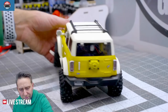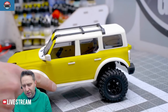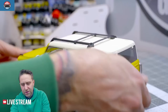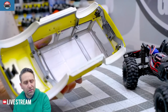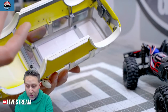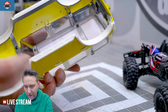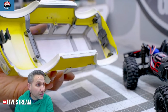Are the fenders removable? The fenders are all part of... it's all one piece. Fender, slider, fender, clips. It's all one piece. So here, I'll take the body off. You can see that it's all one piece that goes throughout. So you can cut the fenders out, but you're going to lose a lot of rigidity. You can do whatever you like, though. It's your truck.